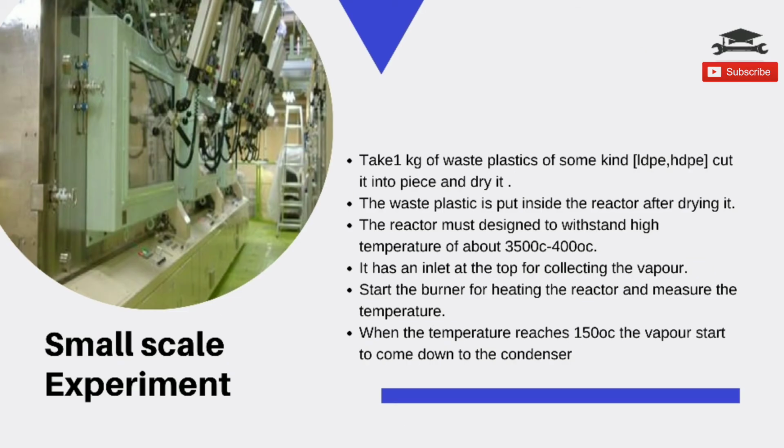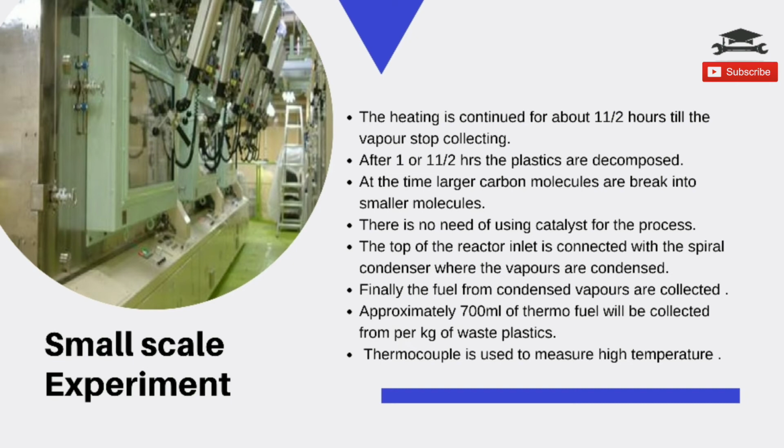A small-scale experimental setup can be conducted to get an idea on the process of conversion of plastics into fuel. A unit kilogram of waste plastics, preferably polyethylene, are cut into small pieces and dried before heating them within a reactor that is designed to withstand high temperature within 350 to 400 degrees Celsius. The burner is heated and when temperature rises to 150 degrees Celsius, the vapor starts to come down to the condenser and the heating is continued for about 1.5 hours till the vapor stops collecting.